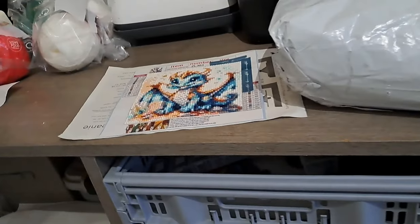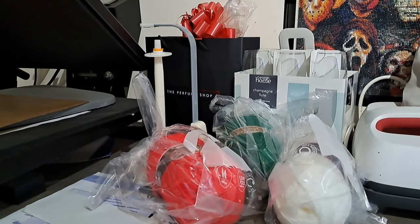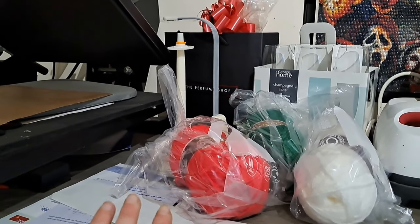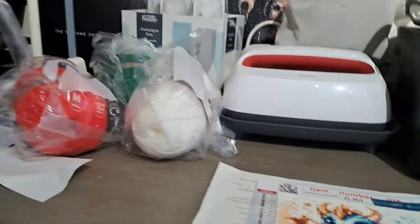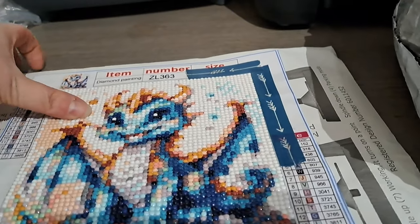Today, yes, bits and pieces to do around the house. Let me turn you around and I'll show you what I'm planning to do. I'll start over here. I'm not planning to do anything with this today. I have got a crochet project that I want to work on. I haven't forgotten Yvonne. And I finished this diamond painting, the dragon one.